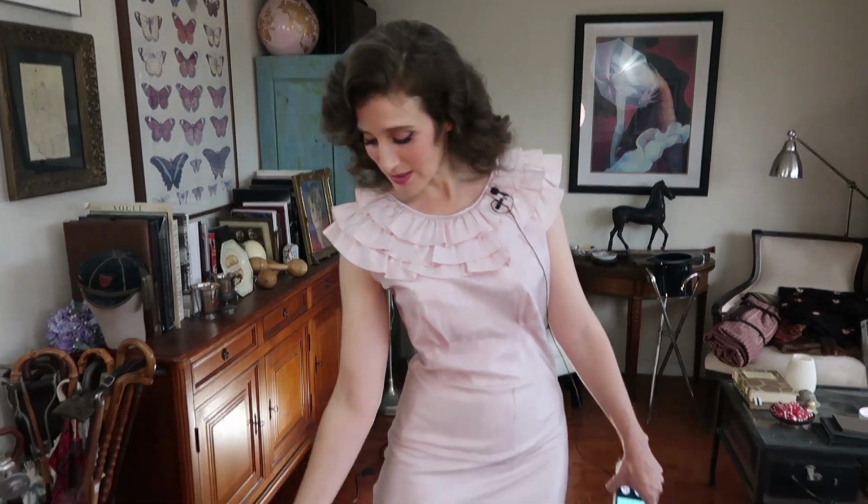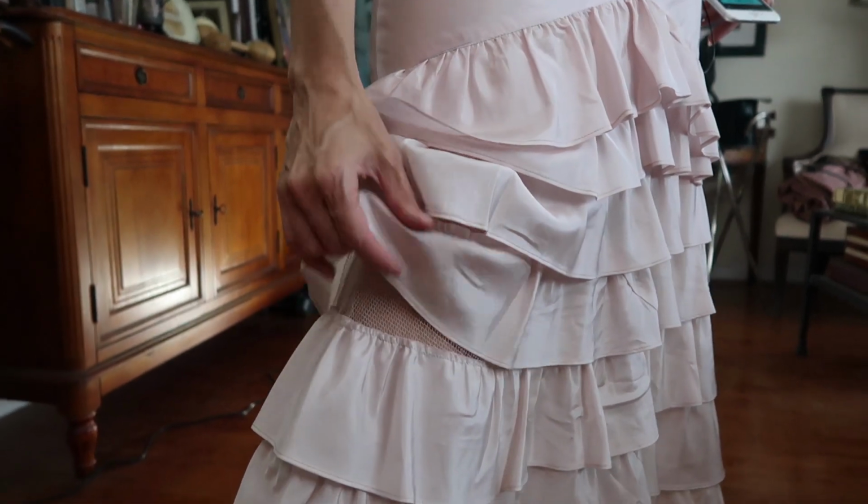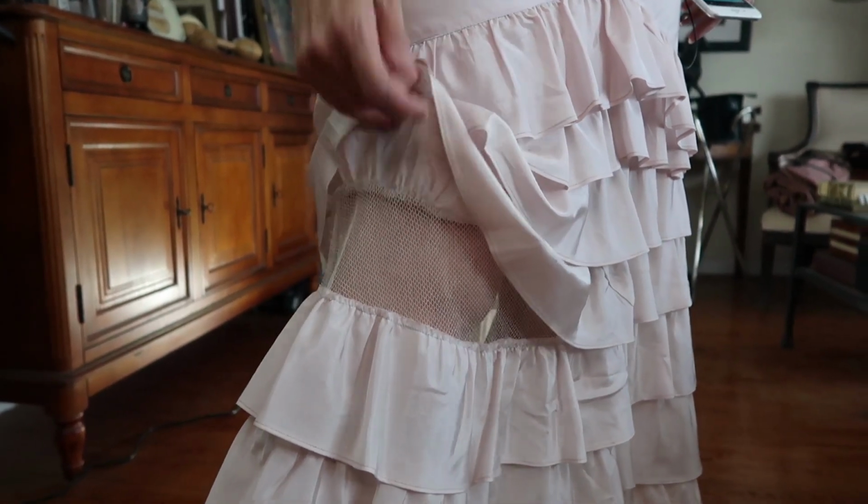And something else I love about this dress is it has these lovely tiers of ruffles down here. You can see that they have this netting here instead of taffeta, which would be very nice, this kind of ventilation going on, because this kind of material can get a little hot in warm weather, so it's nice to have that little extra bit of ventilation.